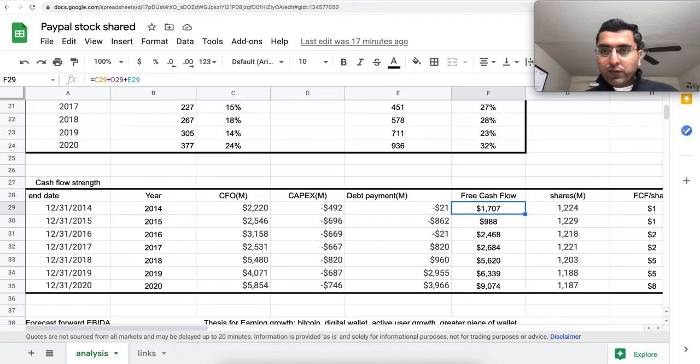So the total free cash flow, which is if you add up the cash flow from operations, capital expense, debt payment, you see that this free cash flow is quite good. So this is another thing to take away from this, which is how is the free cash flow? Is this a cash generating machine? And it looks like yes, and it's actually accelerating in a pretty big way. And from the cash flow statement, to quickly recap, there are three parts: cash flow from operations, cash flow from financing, and cash flow from investing. And the free cash flow is a good measure to look at.